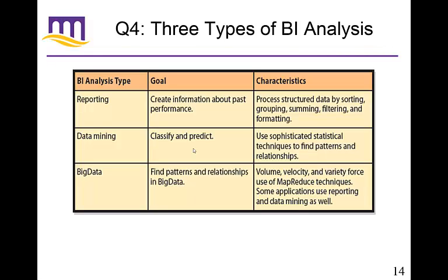And then lastly, probably the most advanced one is something called big data. And it's really kind of scaling up the data mining to where you can find patterns and relationships in these large volumes of data. So not just simple relationships, but very complex relationships. And when we talk about big data, there's often the 3 V's that are discussed, which means there's high volume, high velocity, and high variety, forces that you have to use different techniques to make sense of.